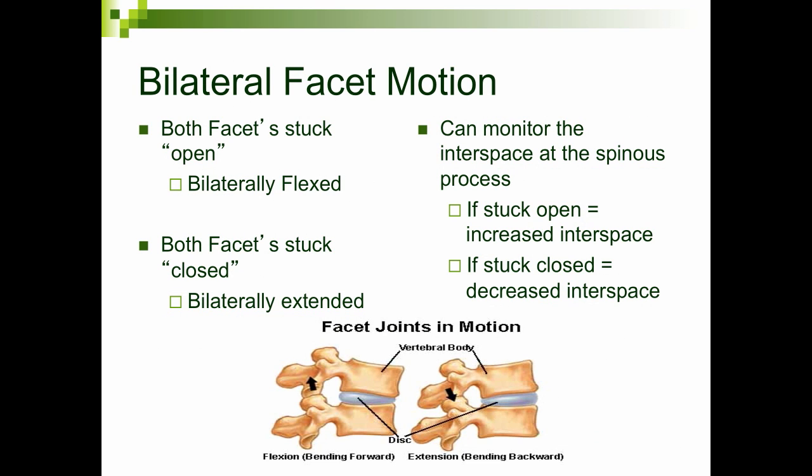Finally, there's also bilateral facet motion. So you can have both facets stuck open, which would be considered bilaterally flexed, and you can also have both facets stuck closed. The thing that you'll notice here, you're like, I'm not really finding any type 2 mechanics here. I'm not feeling side bending or rotation at the transverse processes. Sometimes you'll feel this: if it is stuck open, bilaterally flexed, you'll have a greater interspinous distance here. If it's stuck bilaterally extended, you'll have a smaller interspinous distance here. Why? Because both facets on both sides will be stuck.